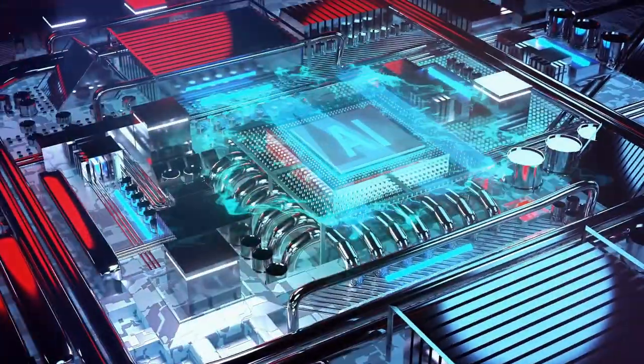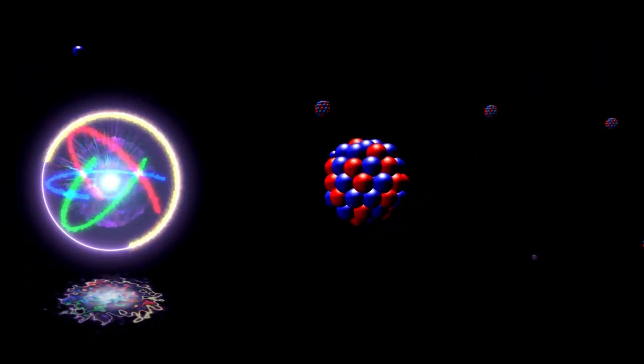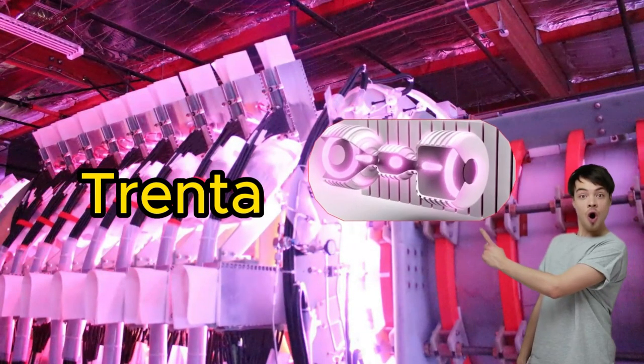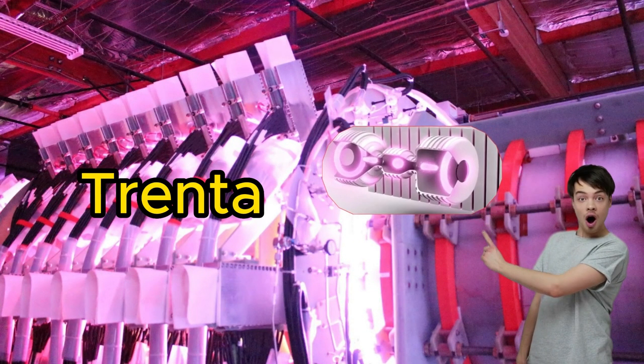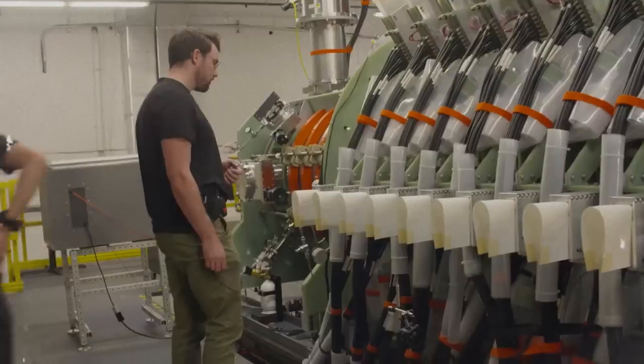The technology we're about to talk about has the power to rewrite human history. It's so mind-blowing that nuclear physicists from all corners of the globe will be diving into this to try and reverse engineer it. Say hello to Trenta, Helion's sixth generation nuclear fusion generator. But this is no ordinary fusion generator. It's in a league of its own.